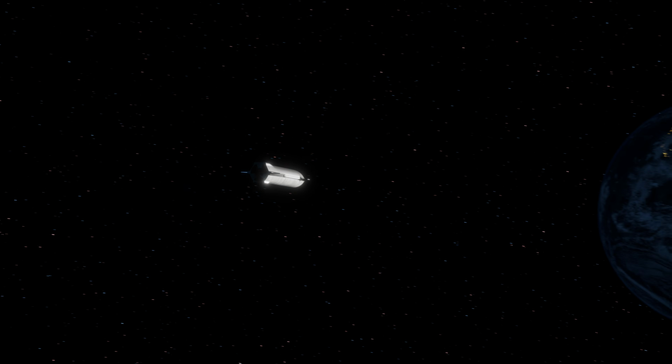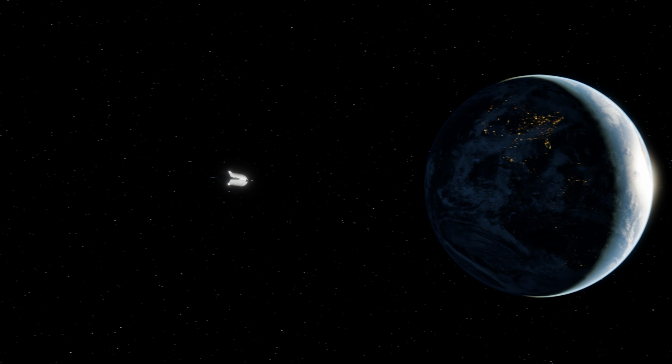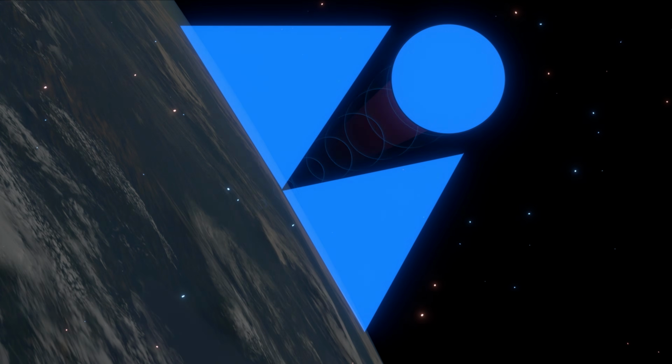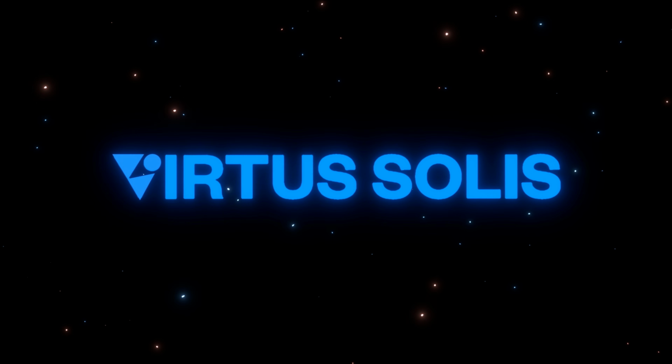Virtus Solis is Latin for the power of the sun. Virtus is the root of virtue, and as the Romans didn't have a concept of energy as we do, it is better translated as power or kingly authority. This power to change the world aligns with our vision of clean, firm, low-cost, globally available energy. Low-cost energy is the greatest lever for universal prosperity.